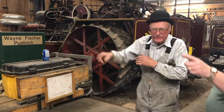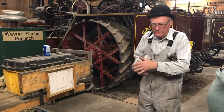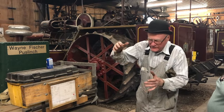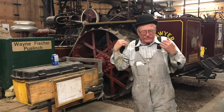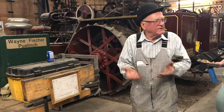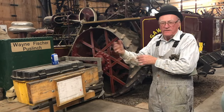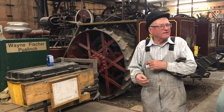So the harder you work the engine, the more fuel you can burn, like if you've got a big oak log on the sawmill, the draft increases, so the air pressure inside the firebox is lower, so more oxygen rushes in to replace the steam generation. So the harder you work it, the more air rushes in. When you back off on the load, then the air drops off. So it's like an automatic draft control.